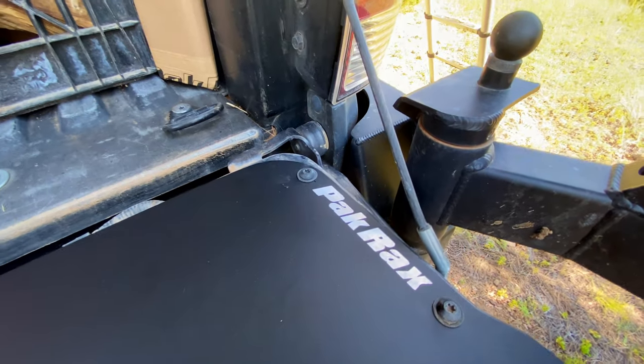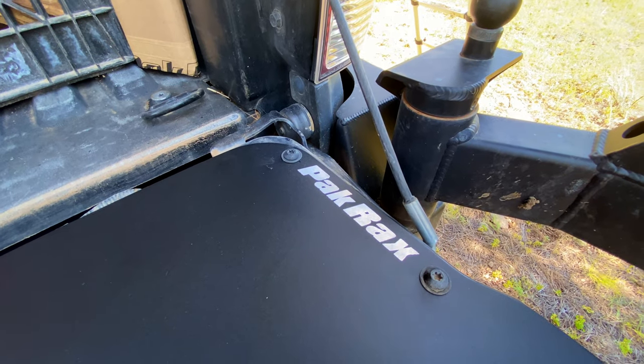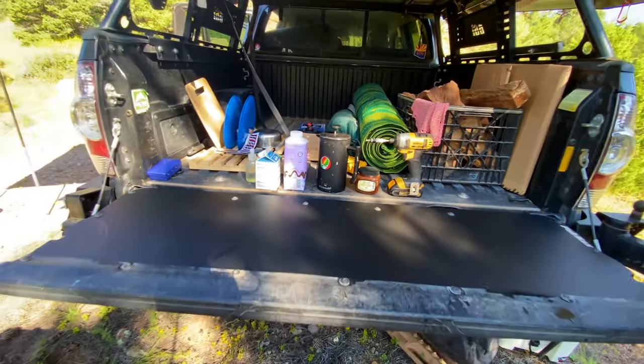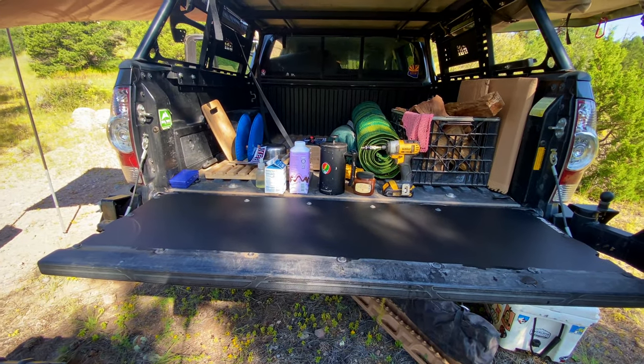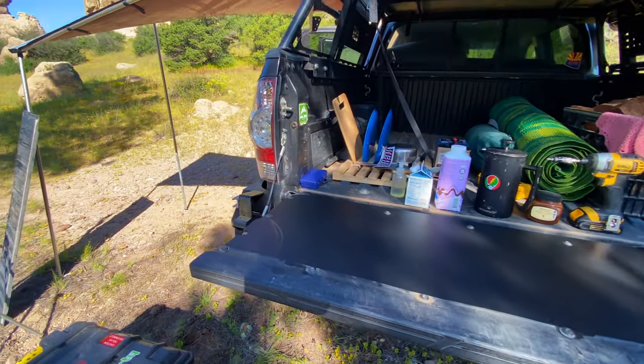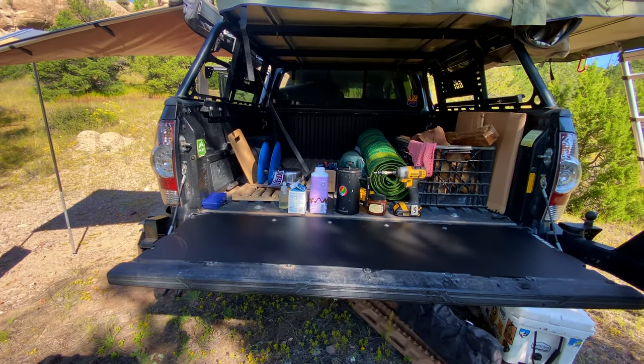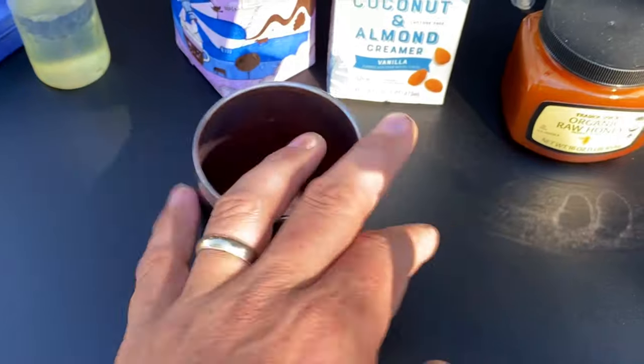All right, pack racks. Thank you so much. And to State 48 Overland who shipped this out to us. Thanks, guys. It's really gonna make a difference. Oh, and by the way, it's the cleanest thing on this truck. Woo! Oh, damn it.